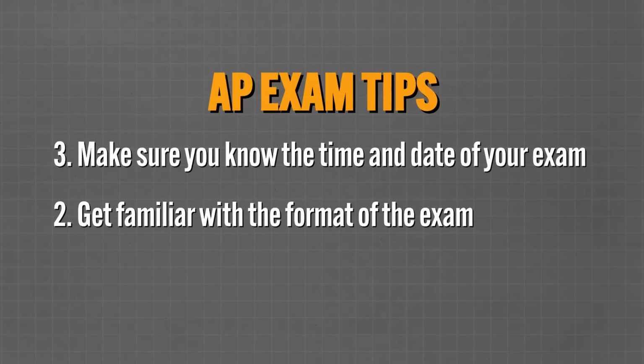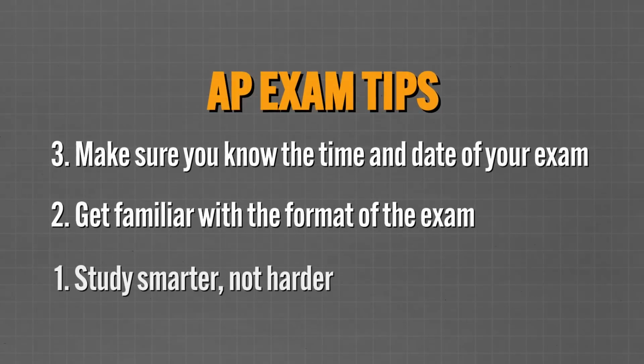This essay has no documents. You just have to crack open your brain folds, pull that information out, and start writing. And now, the number 1 most important tip you need to get ready for that exam: study smarter, not harder.